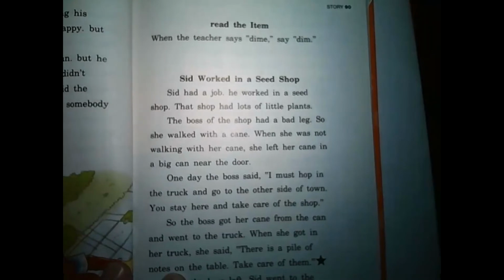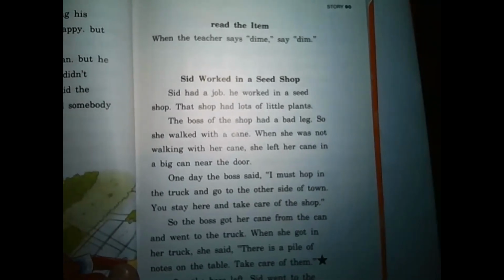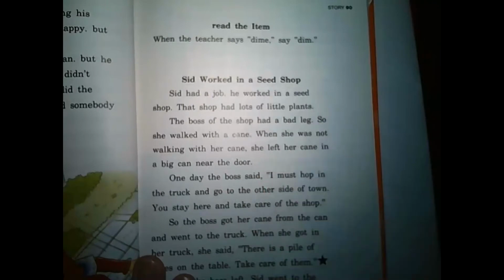Top of the morning to you, everybody. Mr. Flanders here, and we are looking at our last reading mastery lesson for week 7 of our curriculum. And today we are kicking off with story 90, Sid Worked in a Seed Shop.